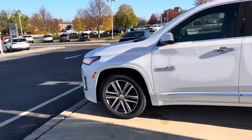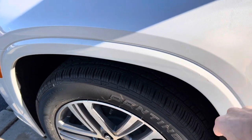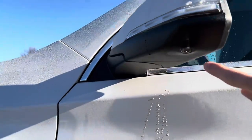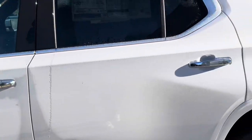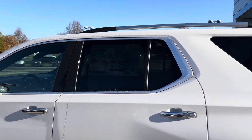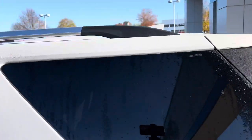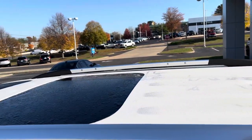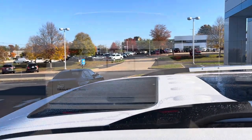We are body color along all the trim around the fenders, around the wheel wells, which I like. We're color matched on the side view mirror, LED turn signals, 360 degree camera is right underneath. We have a chrome on the door handles instead of body color. Let me know how you feel about that extra chrome. A lot of chrome around the window treatments as well. Left side fuel filler cap. Up top, color matched shark fin antenna. And then we have an oversized, two panel sunroof on this one.